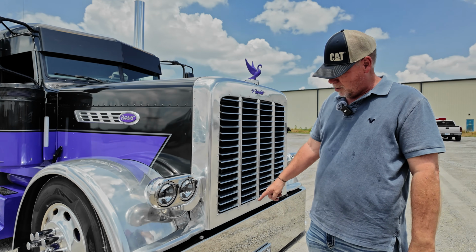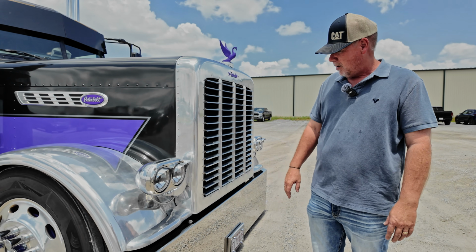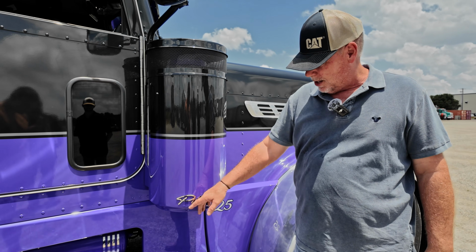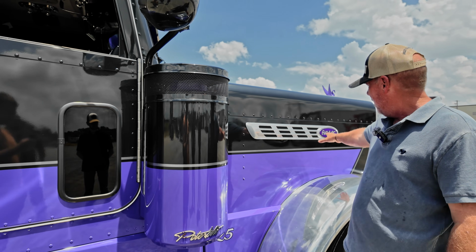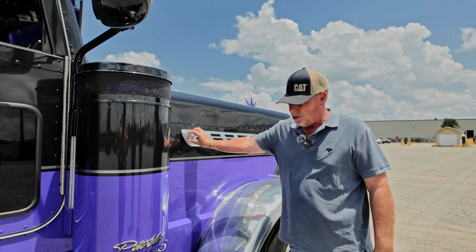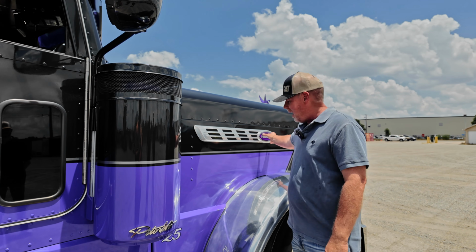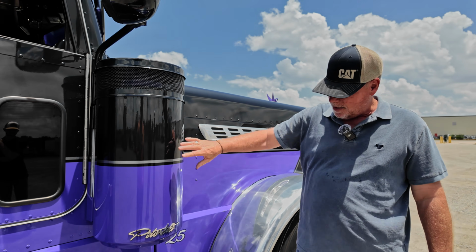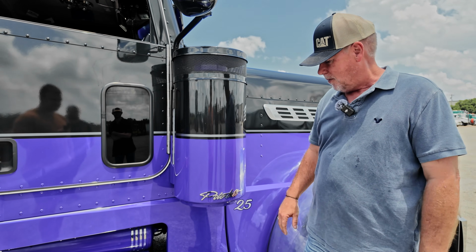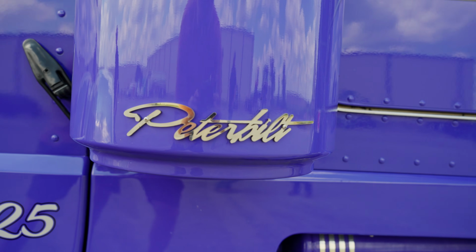This is my second one, because road rash just hits them really bad and they get blurry. Same thing as it's on the nose of the truck. It's cut stainless steel. I initially had intentions of putting it in here, but when I painted the truck, I did not want to lose this. And it did not look right in here. So I thought, where can I put this? So I put it on the air breather. I've never seen that before. Maybe there is somebody out there that's come up with the same idea. It sticks out and looks nice.